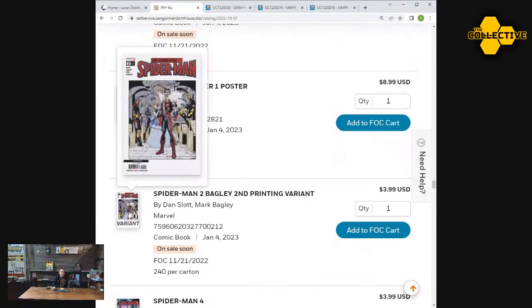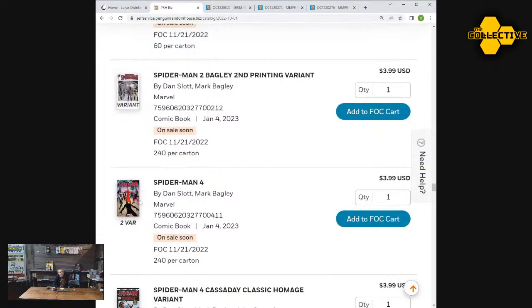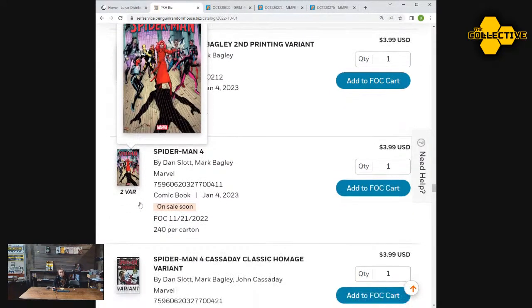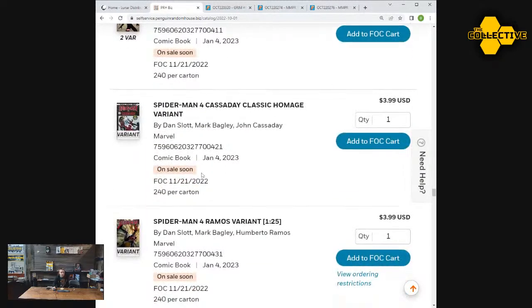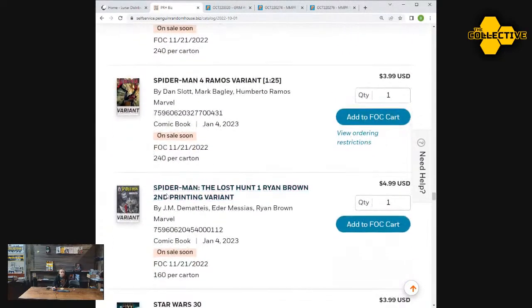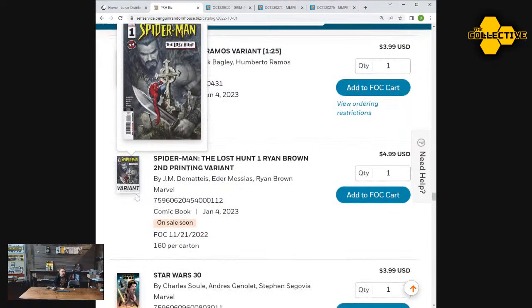Spider-Man 2 Bagley second print variant. This is an original cover. Spider-Man #4 is also FOCing. This is the A cover. This is the Cassidy Classic Homage variant that I think looks amazing. Spider-Man The Lost Hunt #1 is getting a Ryan Brown second print. In the original first print of this book, there is no Kraven in the background, and now there is, and I think that's really cool.